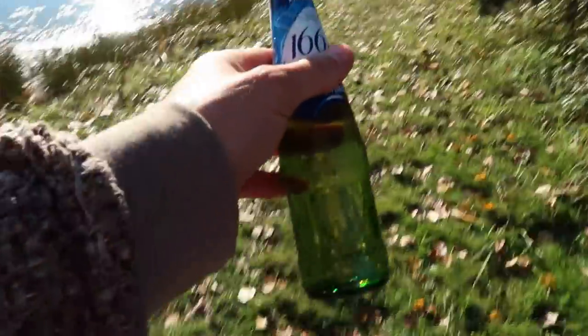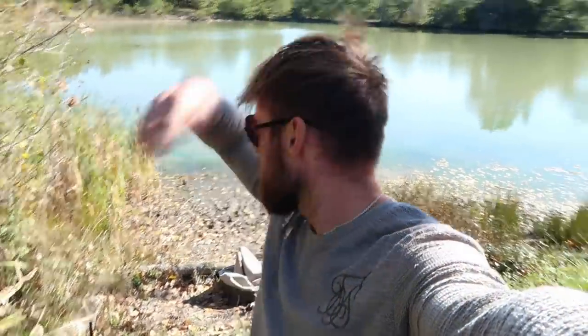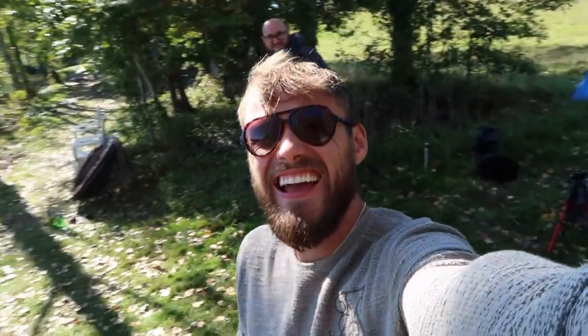Beer number two. Early start, baby. Well, all showered now and feeling a little bit fresher, to be honest. Mark's giving up. He's been doing some bass fishing, mate. You can't even catch a bass, can you? No shot.